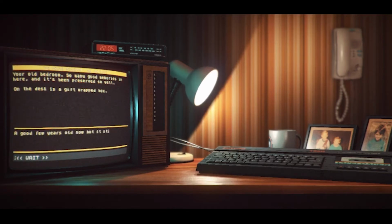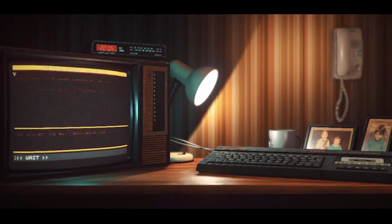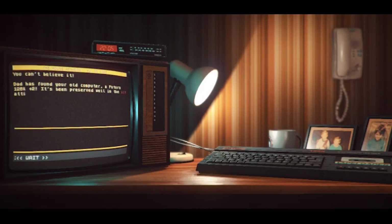A good few years old now, but it still works like new. Okay, good. Look at gift box. A large gift wrapped present. The tag says your name. Open present. I feel like this is going to be a bad thing. You unwrap the gift excitedly. You can't believe it! Dad has found your old computer. A Futuro 126K plus 2. It's been preserved well in the attic and hopefully still works.